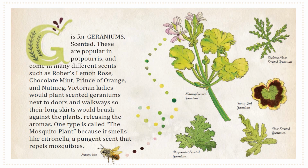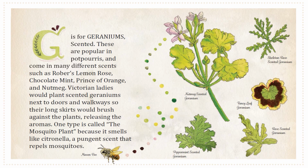G is for scented geraniums. These are popular in potpourris and come in many different scents, such as Rober's lemon rose, chocolate mint, Prince of Orange, and nutmeg. Victorian ladies would plant scented geraniums next to doors and walkways, so their long skirts would brush against the plants, releasing the aromas. One type is called the mosquito plant because it smells like citronella, a pungent scent that repels mosquitoes.